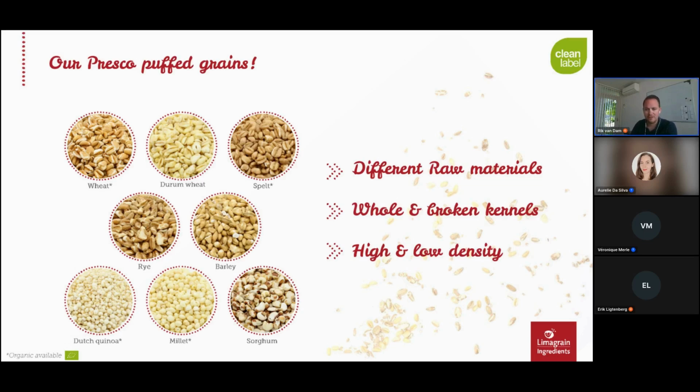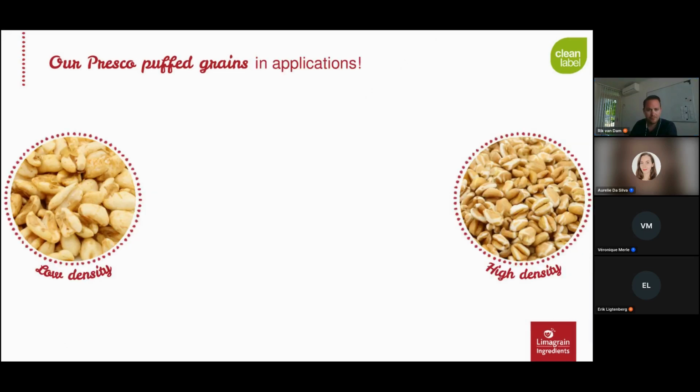Let's take a look at these different densities and their applications. On the left, you see a low density product. This is very much expanded. It's a very light and airy product with a lot of volume. On the right, you see a similar product, but in this case, it's a high density product. So it's lower in volume, more dense and more heavy.